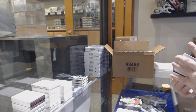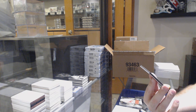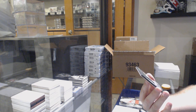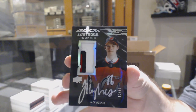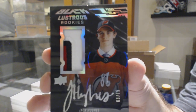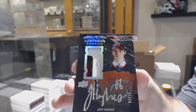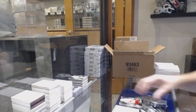Oh, yeah, baby. We've got a lustrous rookies patch auto number 275. And it's number 63. Jack Hughes for the three spot. Jack Hughes out of 75, black lustrous rookie patch auto. Beautiful. Picture worthy.